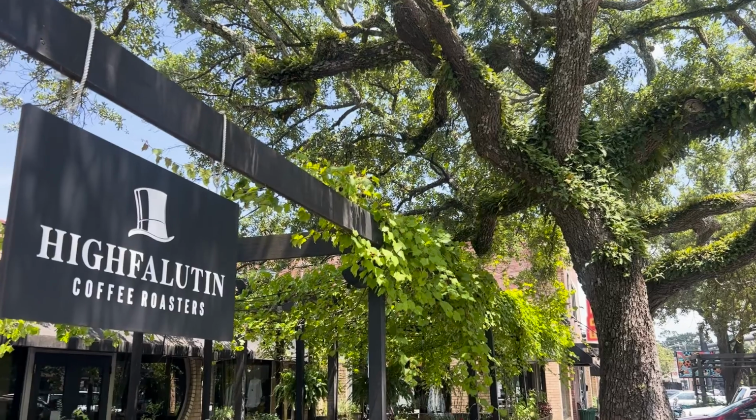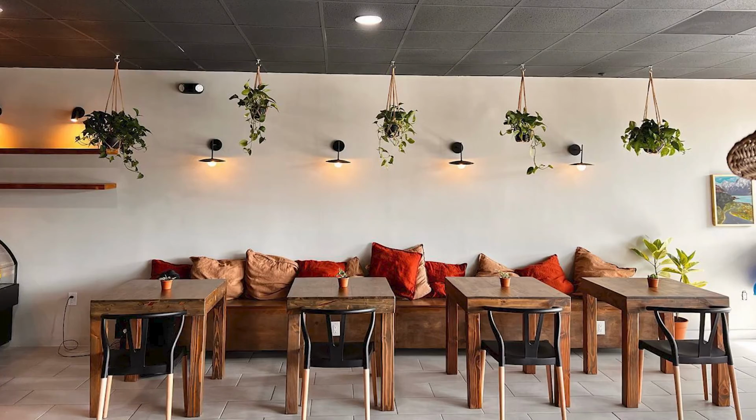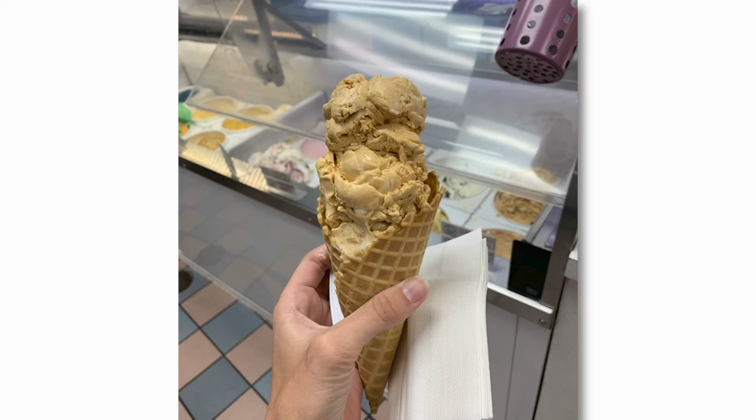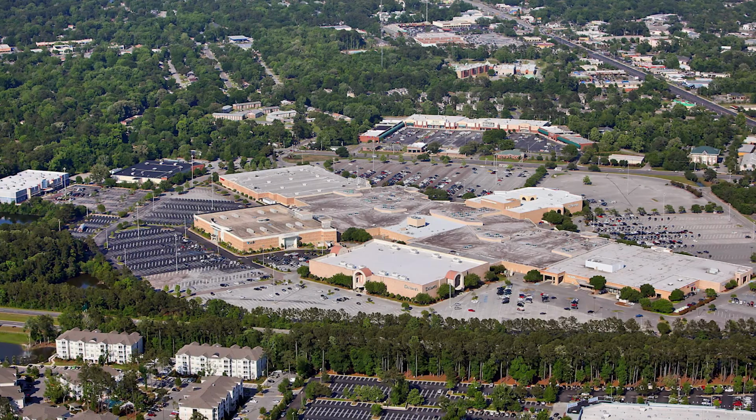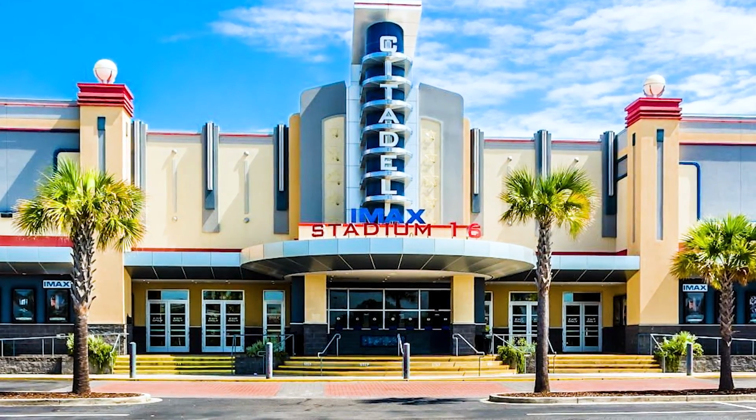Along with having really good authentic food, West Ashley also has a number of coffee shops like Highfalutin Coffee, my personal favorite, Charleston Coffee Roasters, Interstate 95, and more, and ice cream shops, pizza shops, you name it. West Ashley also has the Citadel Mall, but honestly, it kind of has an abandoned vibe. The Target and the movie theater are the only things that really seem bustling there, but it does have a number of department stores.